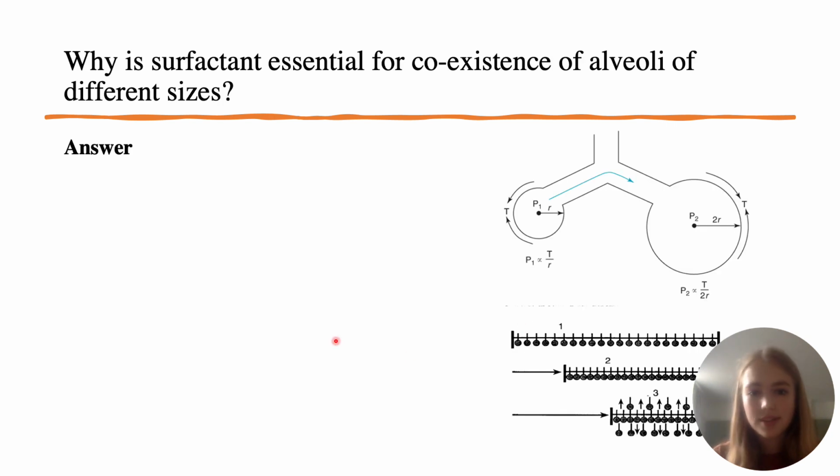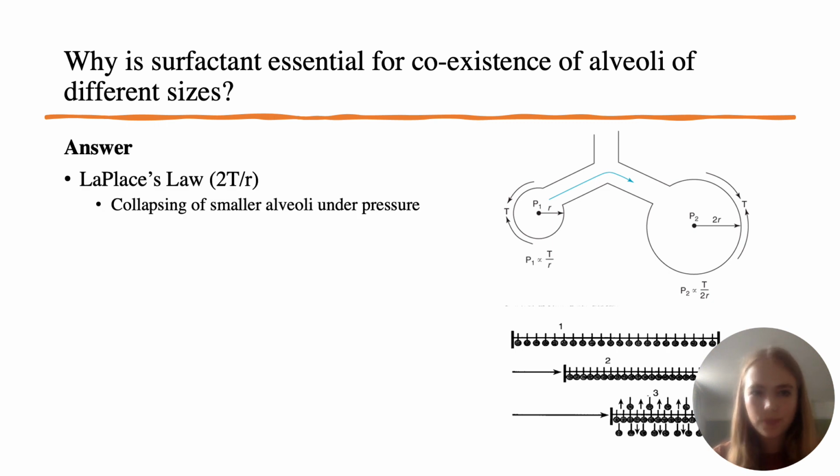Great, let's go through the answer. So the first hint I've given you was Laplace's law, 2T over R. Really, if you think about it, it's not that difficult of an equation. It has T, you can assume it's tension, and R, you probably know from all your maths and bio and whatever else, that it's radius. So if you have two alveoli, I would suggest you draw this out and think about the different radius, and how in the smaller ones you have R, in the bigger ones you can say it's 2R. How would the outcome of that change if you have T over R and T over 2R?